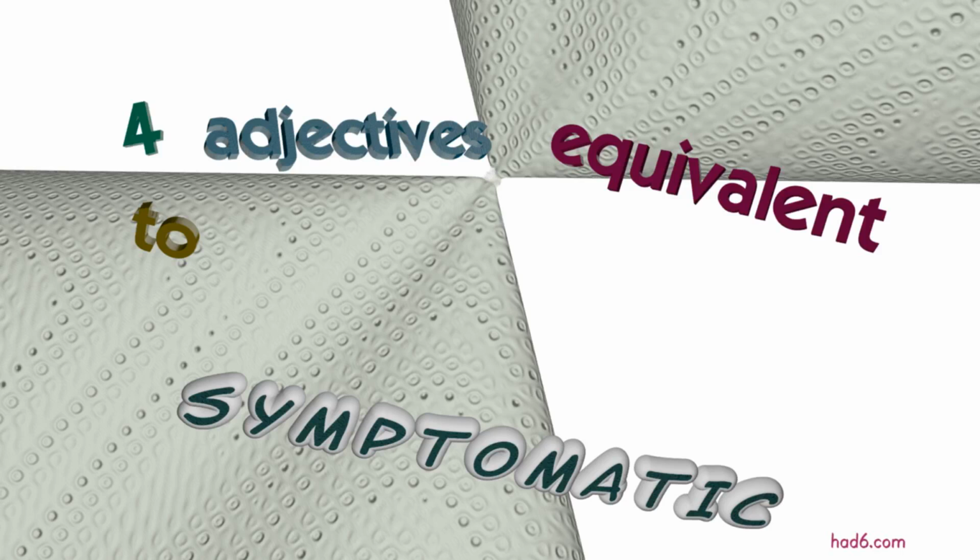Four adjectives with similar meanings will be reviewed in example sentences. Let's get started.